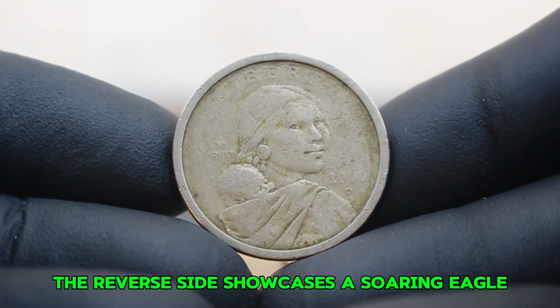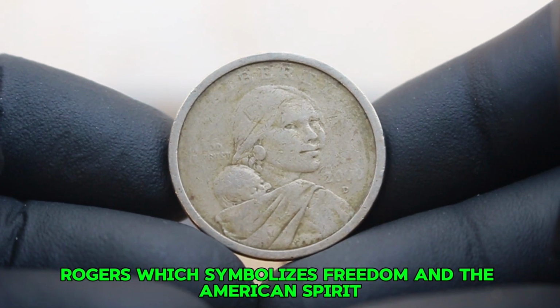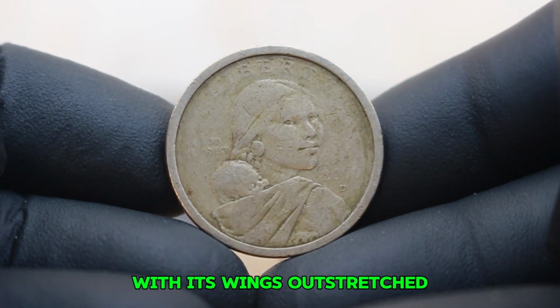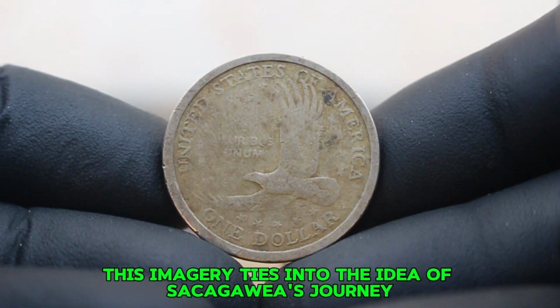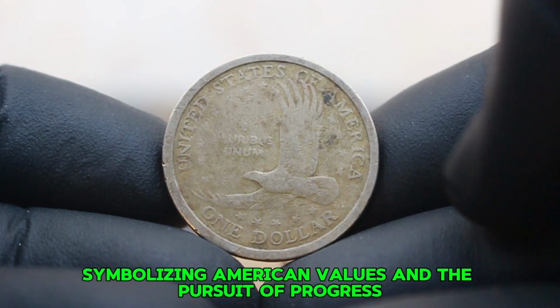The reverse side showcases a soaring eagle designed by artist Thomas D. Rogers, which symbolizes freedom and the American spirit. The eagle is shown in mid-flight with its wings outstretched, carrying olive branches in its talons. This imagery ties into the idea of Sacagawea's journey, symbolizing American values and the pursuit of progress.